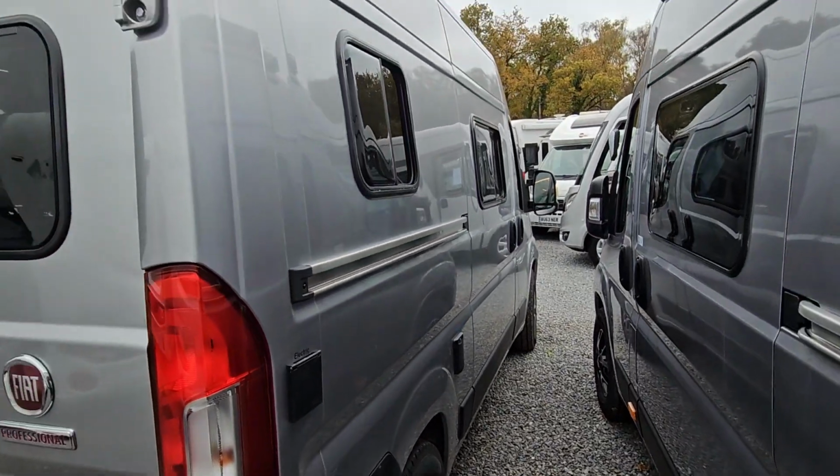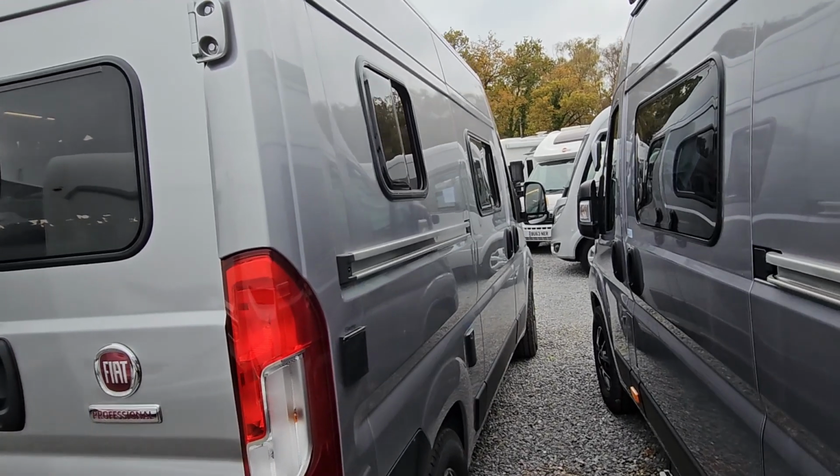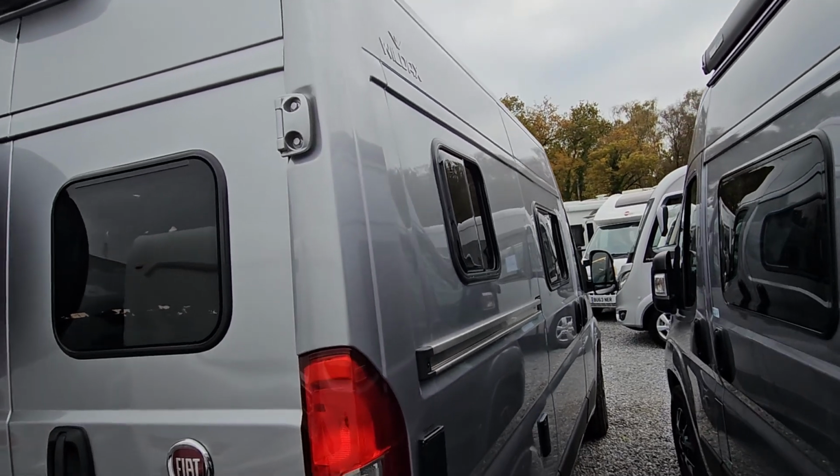140 watt solar panel as standard, and also lithium battery as standard. Now that's not something you see from many manufacturers.